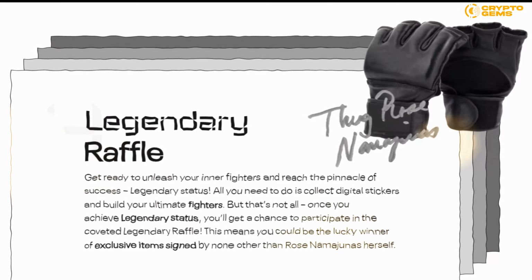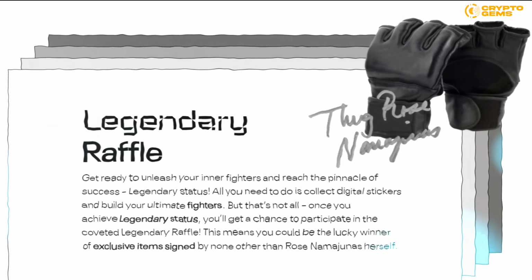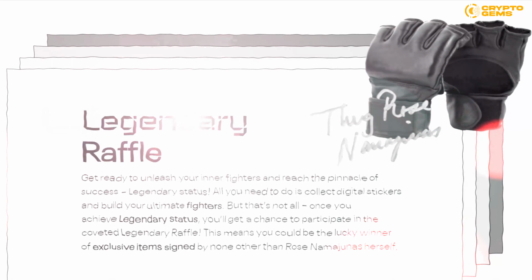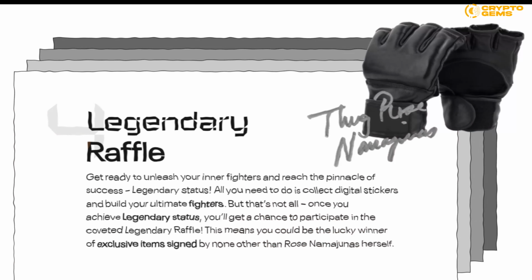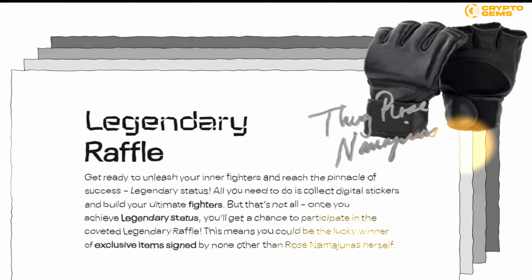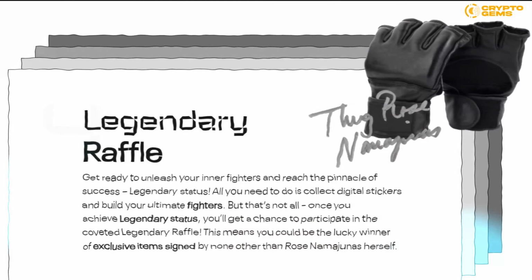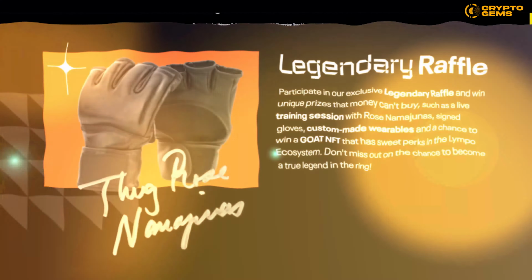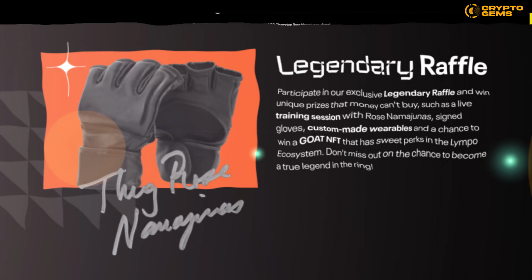level avatar. And if you are actually able to gain 4 elite avatars, you can breed them together and get a legendary avatar. And this legendary avatar is enough to participate in the legendary raffle, in which you can win amazing prizes such as signed merchandise or a real in-live or online training session with Rose Namajunas.